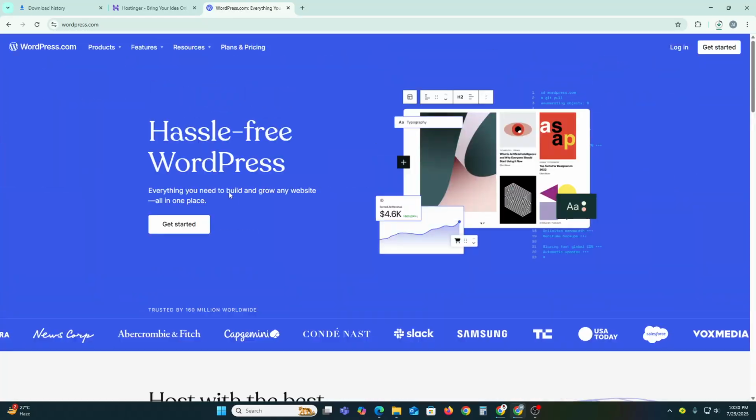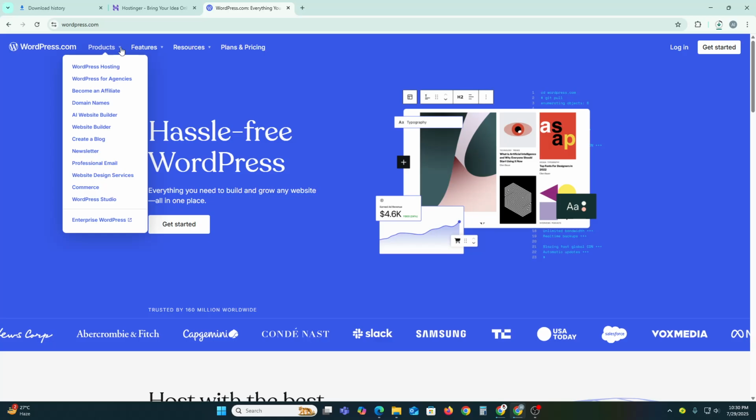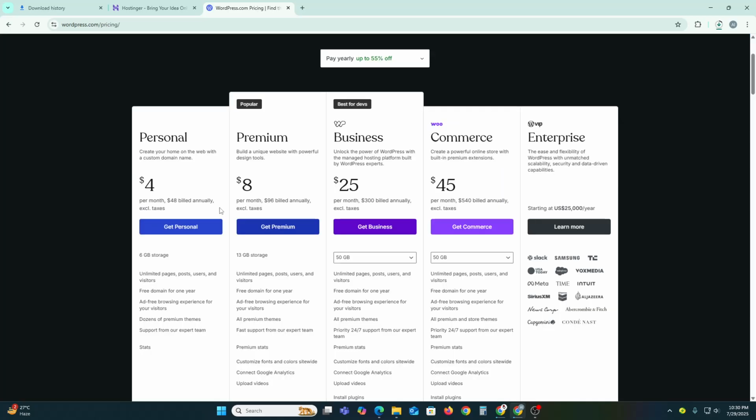On the other hand, WordPress itself is free, but you will need to pay for hosting, premium themes and plugins. Hosting with providers like Hostinger and Bluehost can start around $3 to $5 per month. Winner for budget and simplicity: Hostinger's website builder.